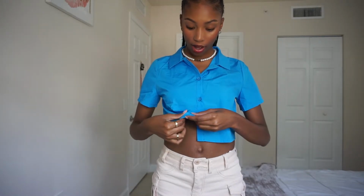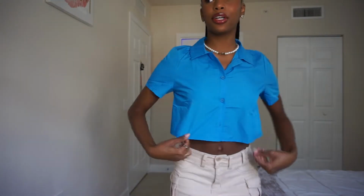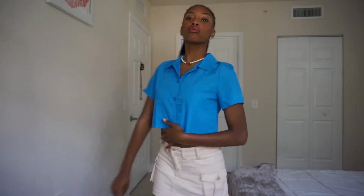It's not cotton, but it doesn't feel cheap. It feels sturdy, and I like the look that it gives. I like how it gives you just a little bit of a midriff, nothing crazy, but like, you know. Yeah.